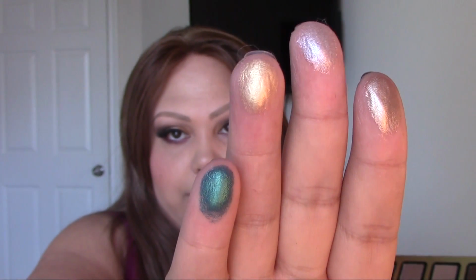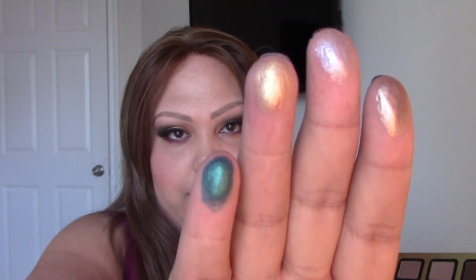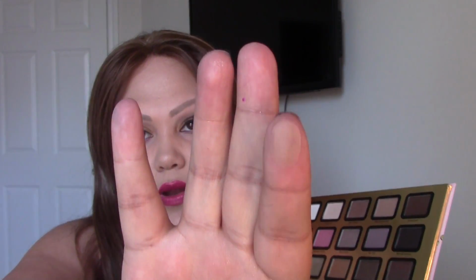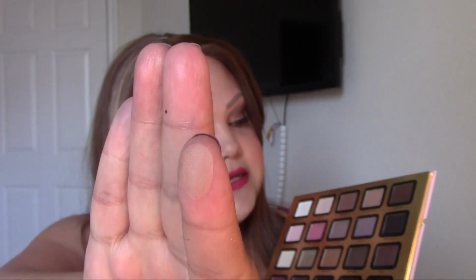There you go, the three shadows. Now the fourth row, we're starting with Fond of You, and this is a matte medium brown, very good for blending and crease. Then we have Be You. This is kind of a mauve brown and it's also matte.